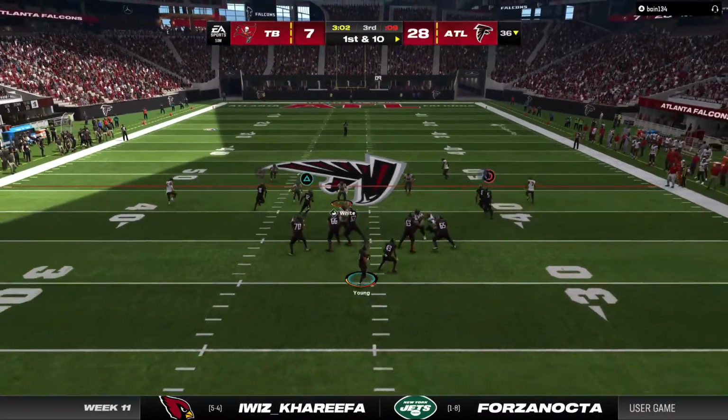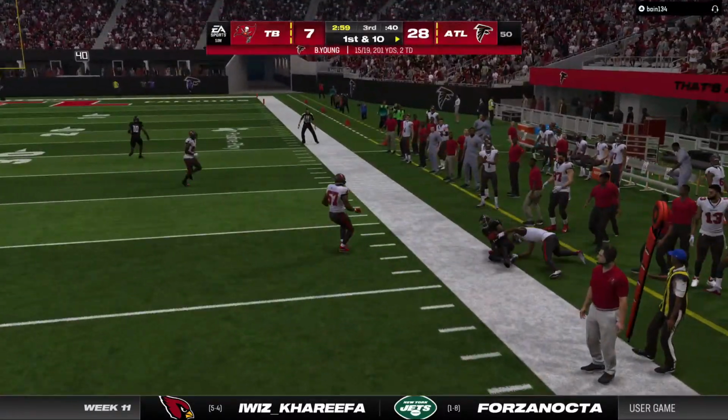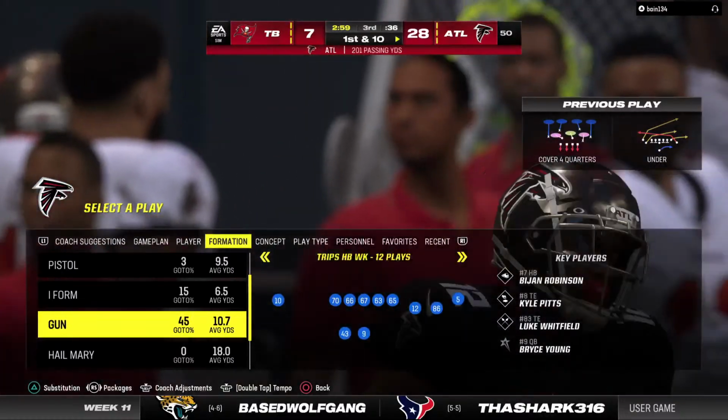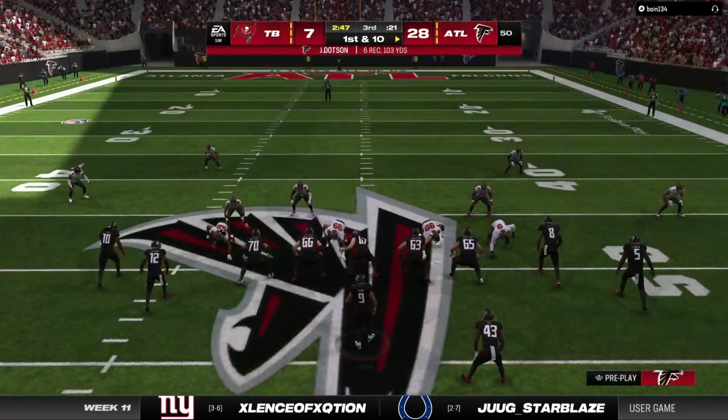Ready? It'll be Young again. This pass hauled in by Dotson. And he's going to be out of bounds right at midfield. Back-to-back nice gains. That one for 14 yards and another 1st.